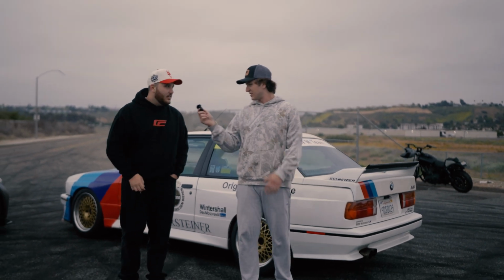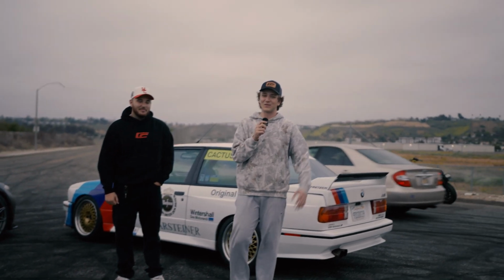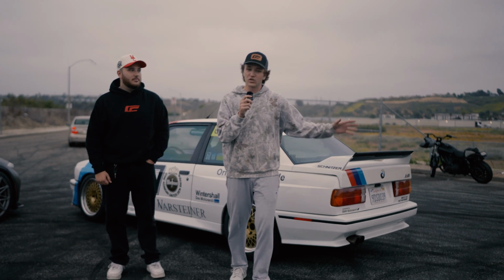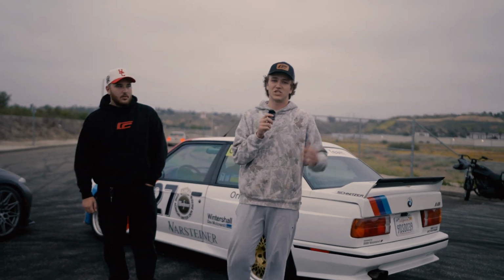And what year is this car? 88. So an 88 versus a 2021 car, and they're the same price. That's wild, bro. But yeah, it's a great example of an E30 M3. The evolution over time has been crazy because these cars don't even look like they're the same model. So let's dive into the G80 a little bit and see what's changed.